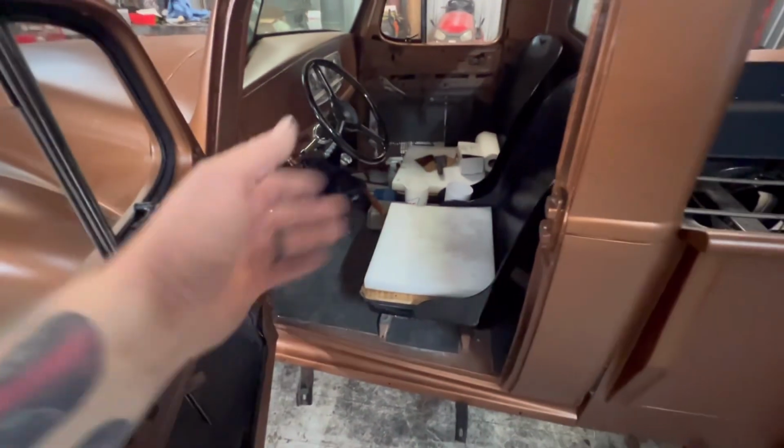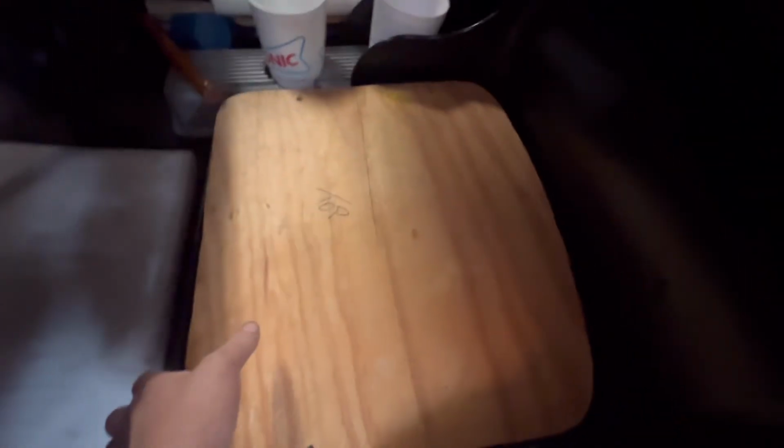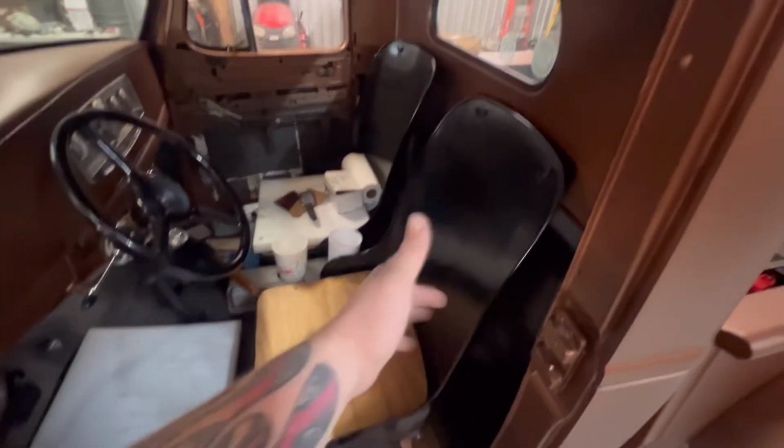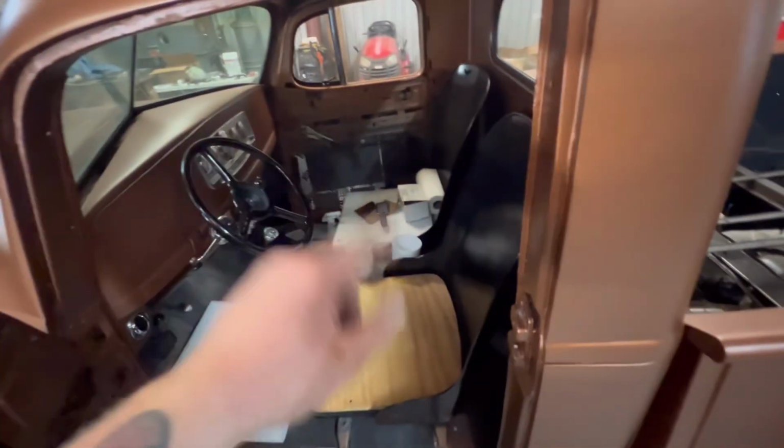As we move into the truck, we have a lot of stuff sitting inside of here, but these are 46, I believe. I'll get with my dad and find out. We'll probably not tell y'all in this video. Whenever we do the interior stuff, we'll probably dig into that, and I'll give y'all a better answer on it then.